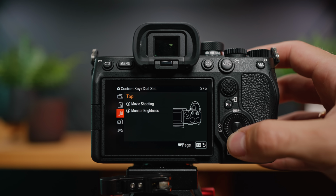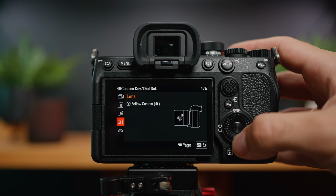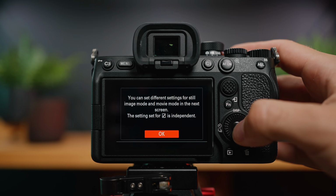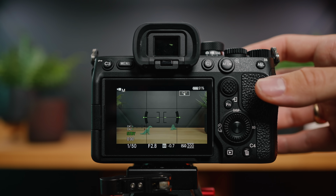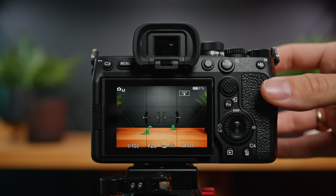Another big functionality update from the A7 III is that this camera has separate custom buttons, separate function menus, and the ability to have certain settings change between photo and video modes. For example, I don't use picture profiles when I'm in photo mode, so when I switch to photo mode, it turns those off. Also, shutter speed is generally constant in video mode for me, so if I switch to shoot some photos and I come back, I want it to go back to the shutter speed I had when I was in video mode before. This makes things so much easier if you're a hybrid shooter and you're constantly going back and forth between photo and video mode.